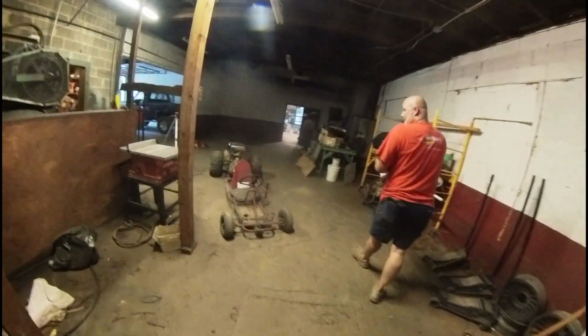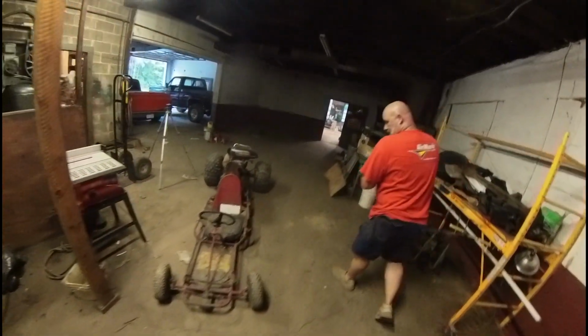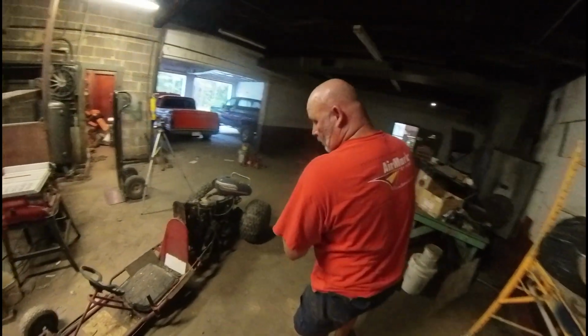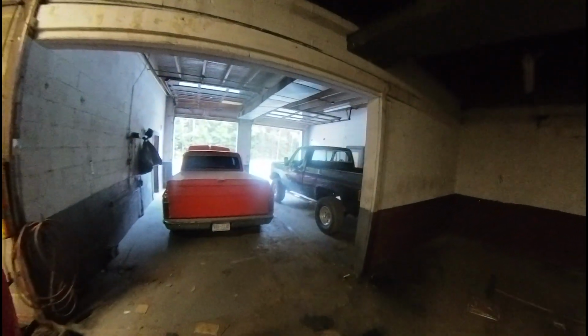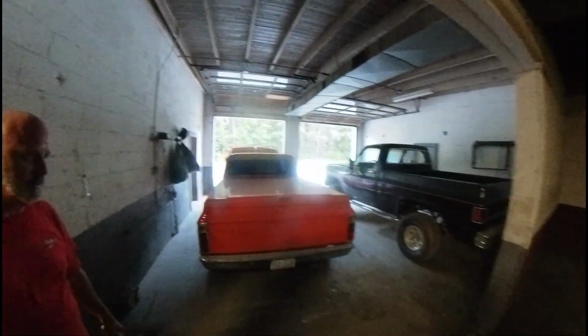Look, y'all, it's the death trap. We did not get it running. We really didn't work on it. We kicked it to make sure it had compression, but there you go. As you see, we brought orange truck and Black Betty. Ike, you'll be happy over that.